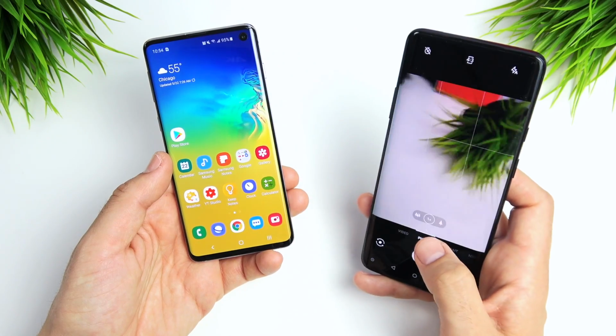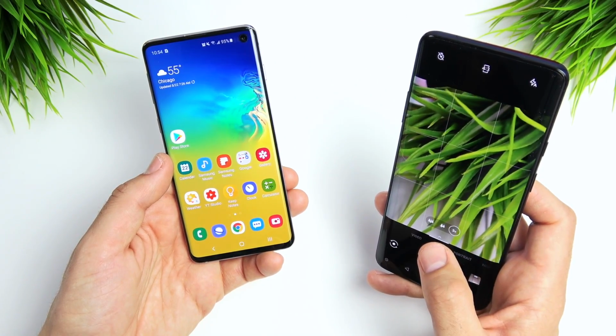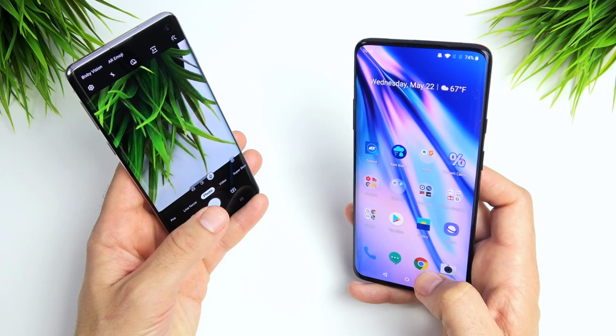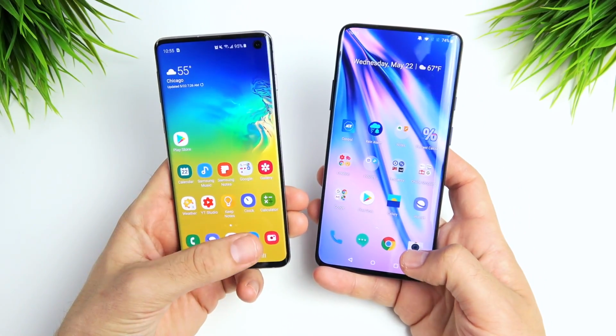The OnePlus 7 Pro has very natural looking photos, so if you like more of a duller look, you don't really care too much about over vibrancy, you might like the OnePlus 7 Pro a lot. I find the autofocus to be much better on the S10. Just the focusing is on point for the S10 series, but I'm not going to talk too much about these cameras.